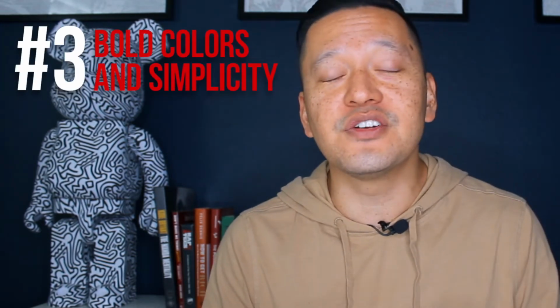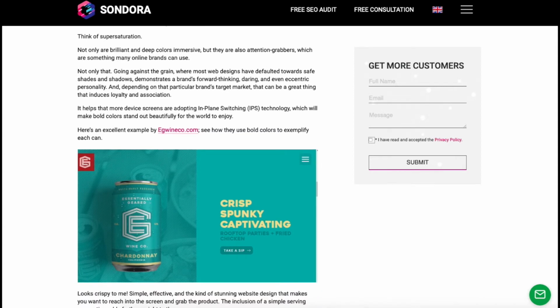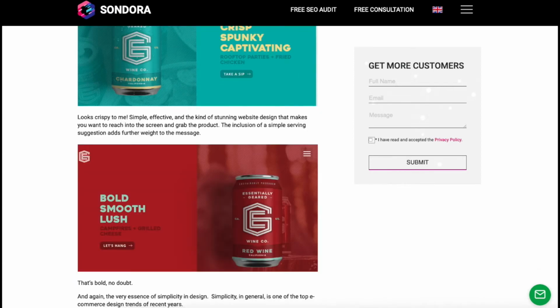Coming in at trend number 3 is the utilization of bold colors and simplicity. During my research, I saw the mention of this trend over a slew of articles and blog posts. But there was a website, sandramarketing.com, that really was able to articulate the trend. The idea is to use very bright, very deep colors for a more immersive emotional experience when it comes to viewing a website's brand. The key here is to not design a website that's super bright and gaudy and annoying, but to really choose a color palette that's very eccentric and very subtle and appealing to the eye.